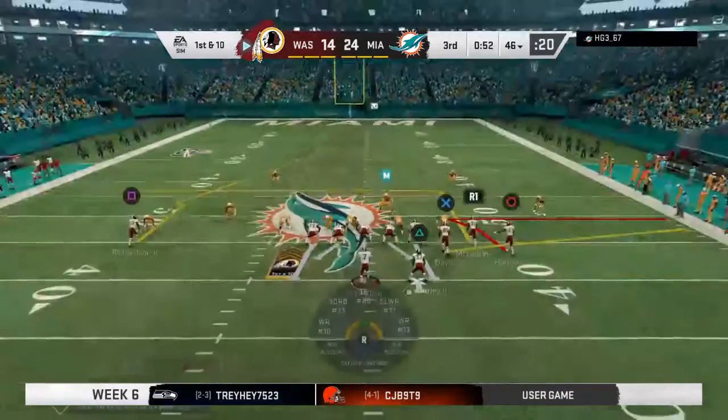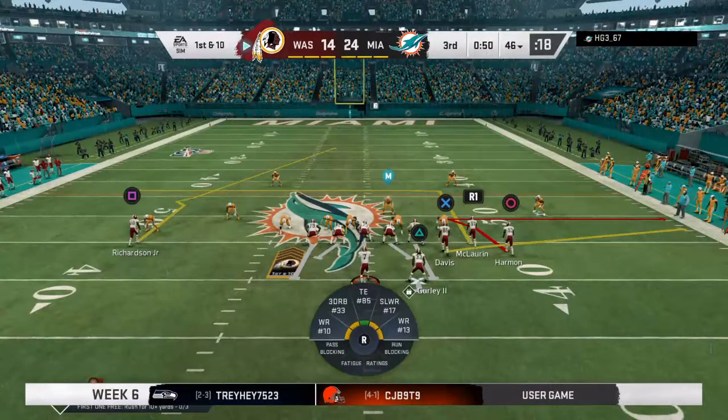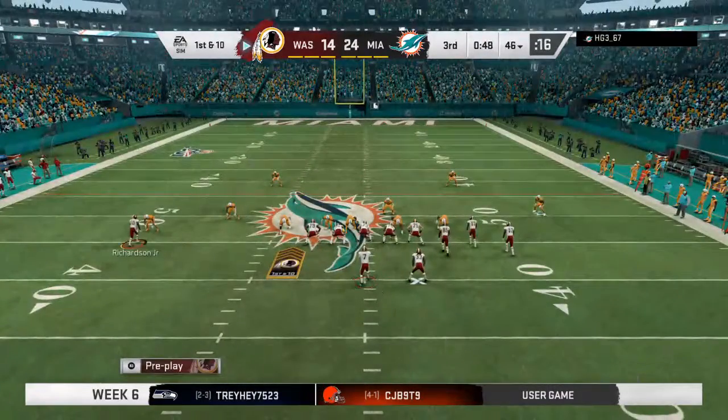55. Right there in the middle. 55. I'm going to run you over. I'm going to run you over.